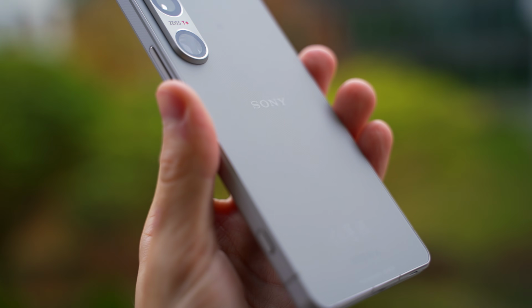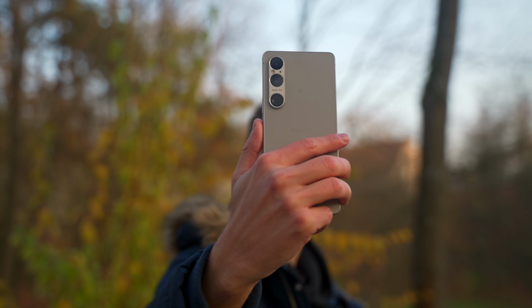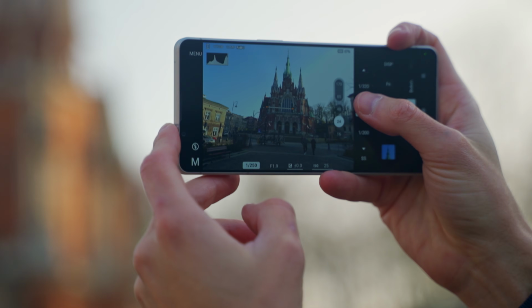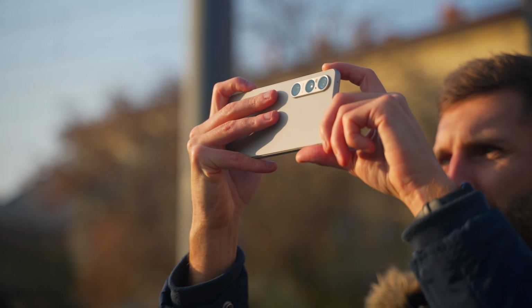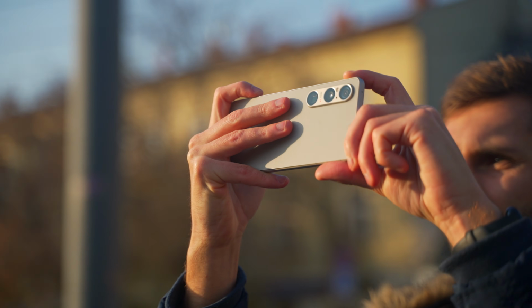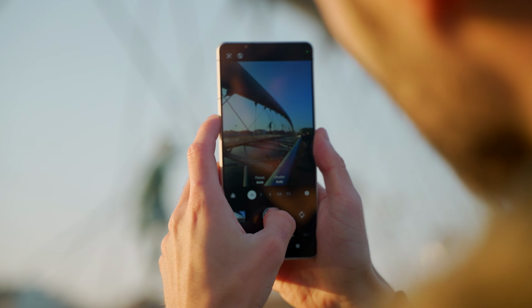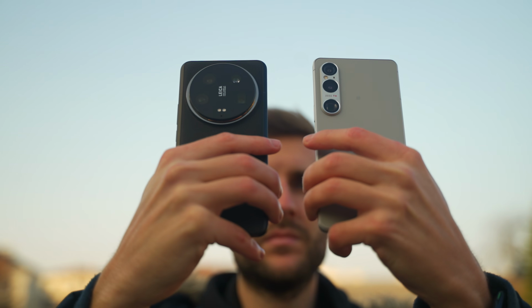Overall, the design is a really nice surprise. So what's my final take on this smartphone? In terms of photos and videos, I feel like it's great in the manual mode, when you really want to take advantage of your camera. But if you're using the phone like I do, where I just want to take a quick photo and not really edit it in post-production, then maybe this isn't the best option for you. And maybe something like a Xiaomi 14 Ultra is a better pick for you.